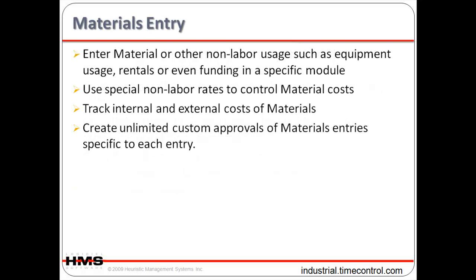Material and equipment entry, that is to say non-labor entry, is also entered into TimeControl in this way, and it has its own interface. And both the crew entry and material and equipment entry can support extended rates, which allows for very complex rate systems, and their own approval paths. So it's not uncommon to see a crew be approved through one set of administrators, and materials and equipment be approved through other sets of administrators, and you define that when you set up TimeControl.